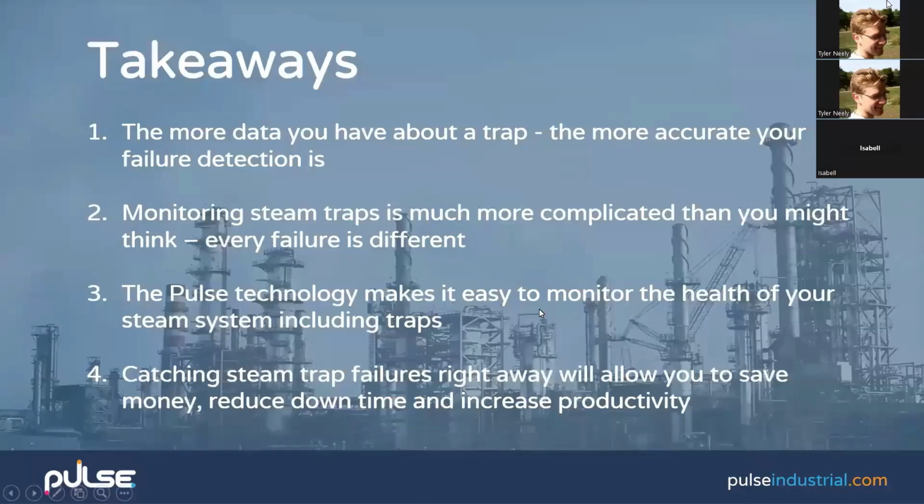Of course, the points I really want to emphasize are, number one, the more data you have about the steam traps, the more accurate the failure detection system will work for you. Number two, monitoring system steam traps is much more complicated than you think. Every failure is different. Three, Pulse technology makes it easy to monitor the health of your steam system, including traps. Four, catching steam trap failures right away will allow you to save money, reduce downtime, and increase productivity.